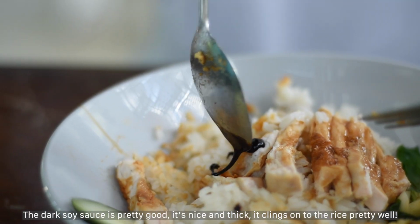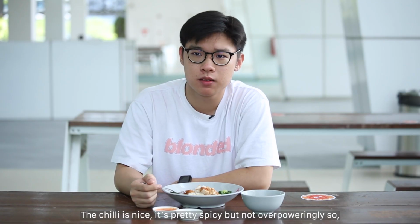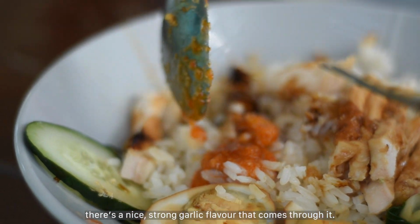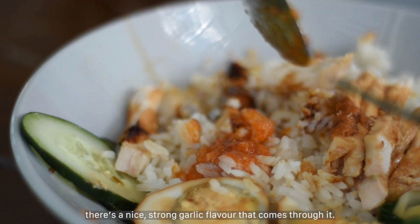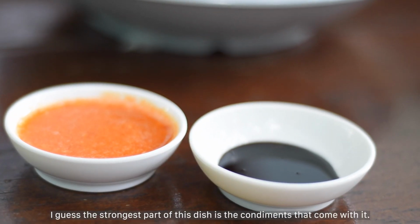So the dark soya sauce is pretty good. It's nice and thick. It clings onto the rice pretty well. The chili is nice. It's pretty spicy, but not too overpoweringly so. There's a nice strong garlic flavor that comes through it, and I guess the strongest part of this dish is the condiments that come with it.